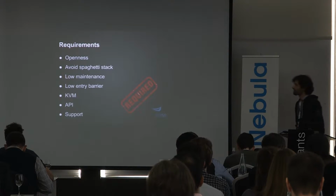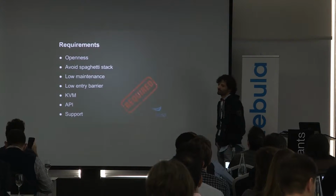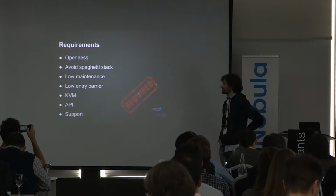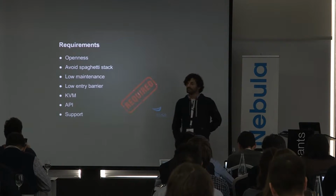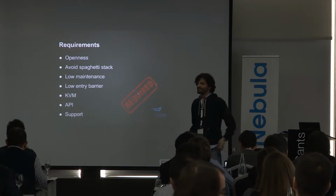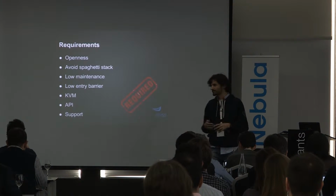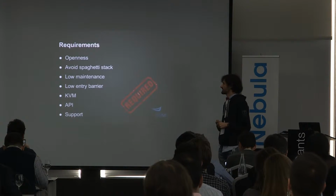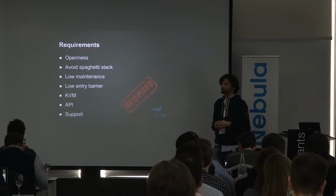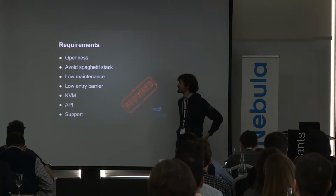So, requirements. I think these are the main 7 ones. Openness, probably the biggest one, just because of what I just said. The second one was very important. We really wanted to avoid a spaghetti stack, as I like to call it. What is a spaghetti stack? Basically a platform that uses multiple languages, multiple coding styles, multiple platforms. It's very hard to maintain. It requires a bigger team with different operations areas. And we have a very small team, so it's a main requirement. Low maintenance, low entry barrier.